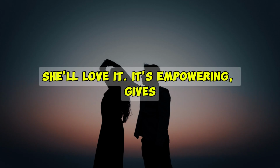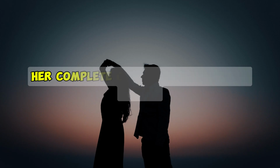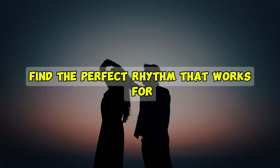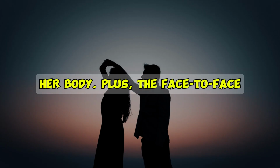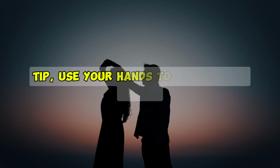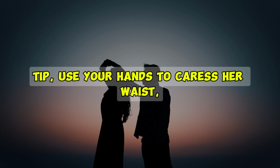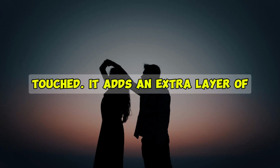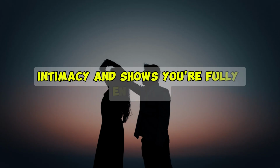Why she'll love it? It's empowering, gives her complete control, and allows her to find the perfect rhythm that works for her body. Plus, the face-to-face connection adds an intimate touch. Pro tip, use your hands to caress her waist, hips, or anywhere she loves being touched. It adds an extra layer of intimacy and shows you're fully engaged.